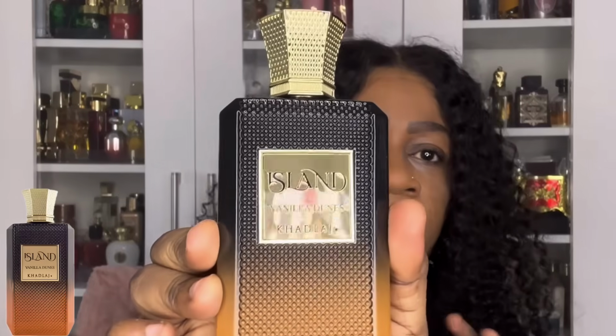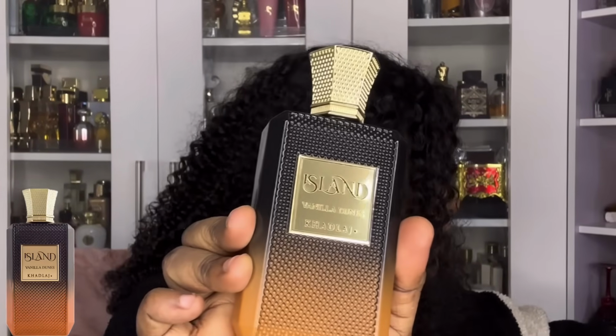Okay, I've seen this bottle on their Instagram page, and I think pictures don't actually do justice to Vanilla Dunes. Vanilla Dunes, I'm gonna assume that this has got vanilla, but to what extent, I don't know. All right, so yes, I do get the vanilla in this, and I do get a spiciness in this. I also get a gourmand accord in this.